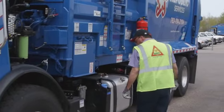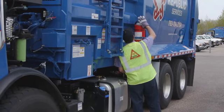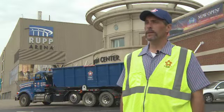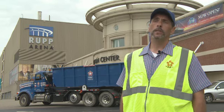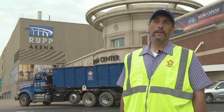Republic allows us 15 minutes in the morning to do a proper pre-trip on our vehicle to make sure our safety devices are all working correctly, our windows are clean, our mirrors are clean. That allows us to do our job that day and do it safely. But one thing we tend to forget is that we need to prepare ourselves for that day as well. We need to leave our concerns and our problems at home and focus on our job. We're the professional drivers out here, and that's what we get paid to do.